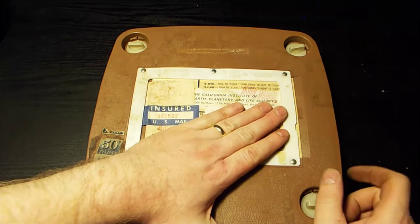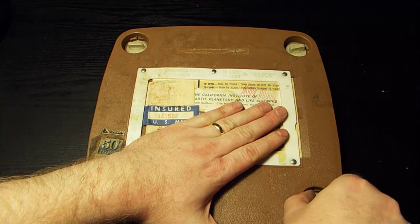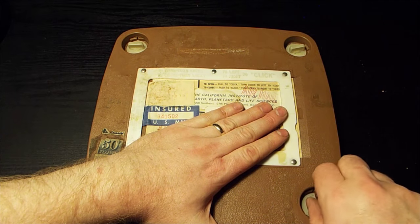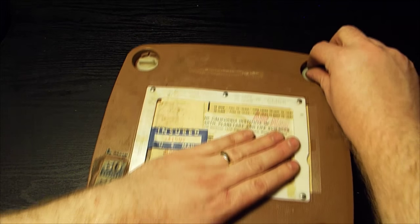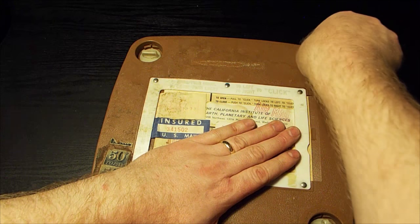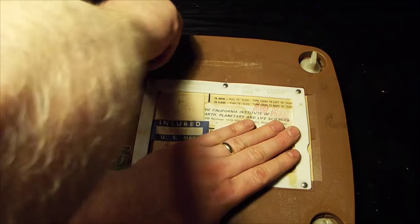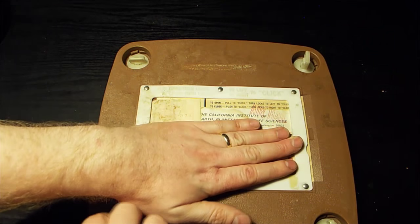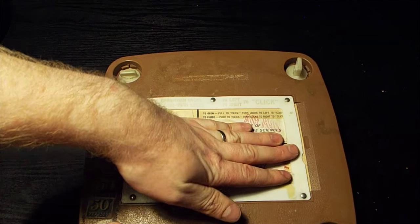Right, it's covered in airmail stuff. Trying not to give the place away here. It came from the California Institute of Earth, Planetary and Life Sciences. Insured US airmail. To open this, you have to pull these and twist. It's got some wood stamps on it. 50p to pay. 50p? I wish.